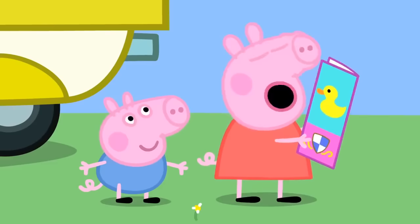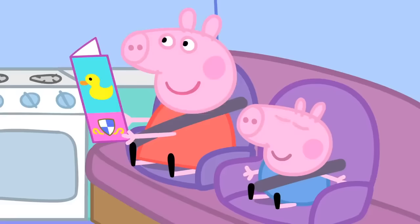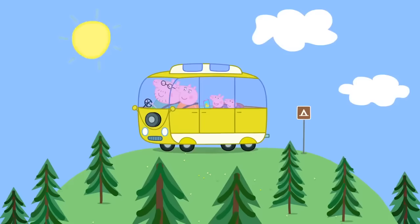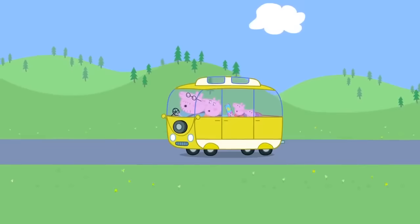Duckland! Let's go to Duckland! Peppa and George love ducks. How do we get to Duckland? The camper van can guide us. Hello, where are we going today? Duckland, please. Follow the road ahead in a straight line. We're going to Duckland in a camper van.